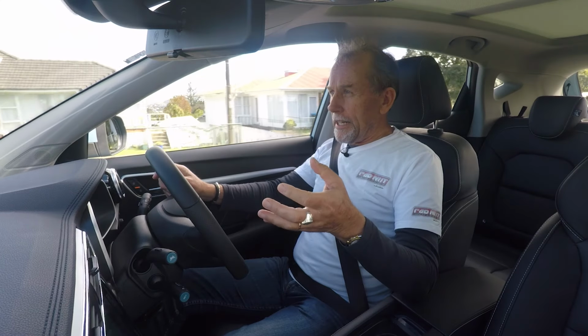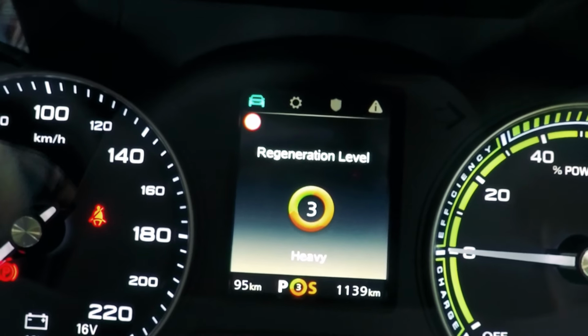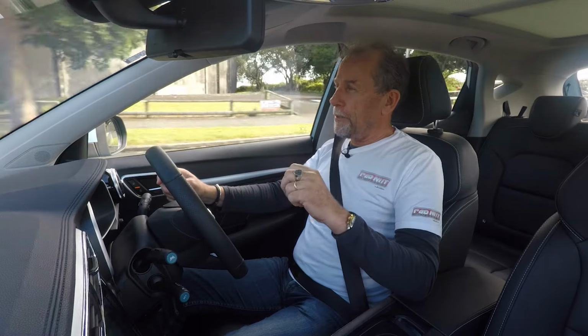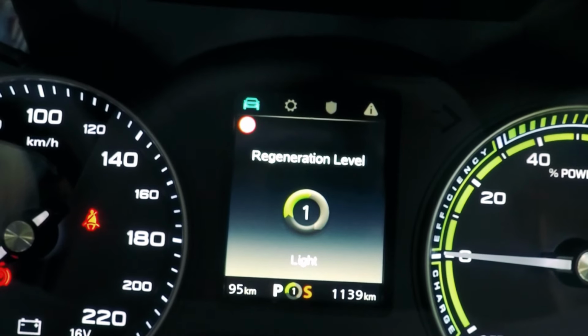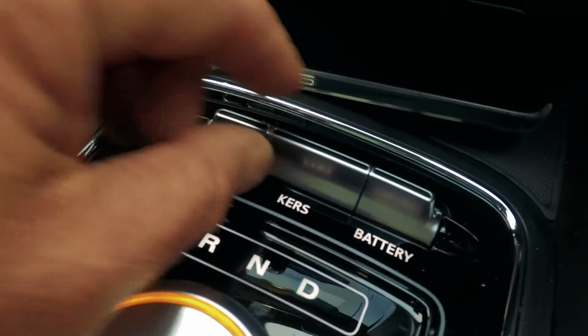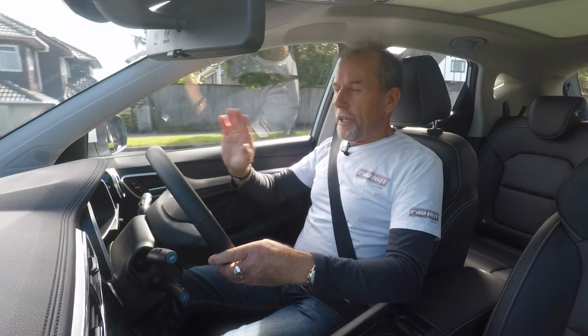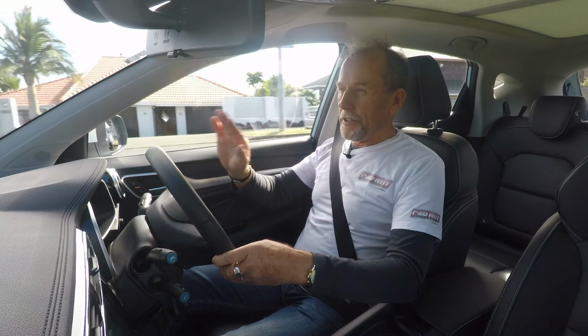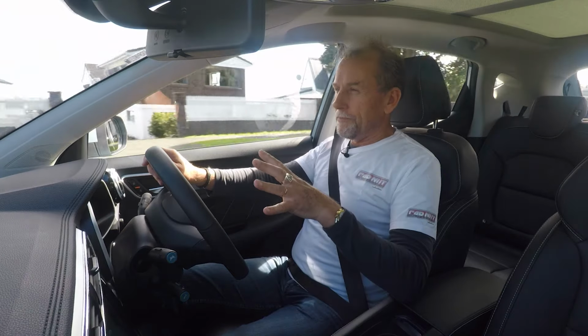Similarly, there's 3 different modes in the regenerative braking side of things. I've got it in 3, which is marked as heavy, so I've got as much regenerative braking as I can. There's also a moderate and a lightweight regenerative braking. I like the heavy, or the most pronounced regenerative braking in any electric vehicle I drive, because I love that one pedal driving. The fact that you don't have to dance across the brake pedal often to slow down in normal driving circumstances is really cool.